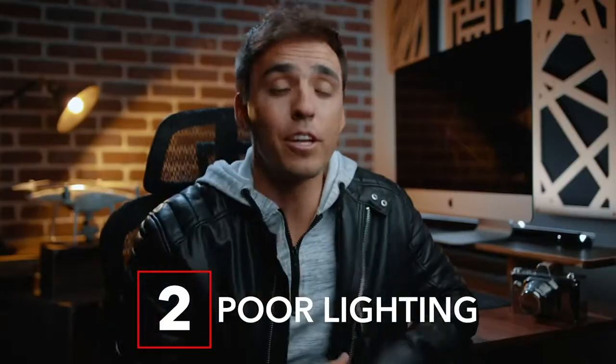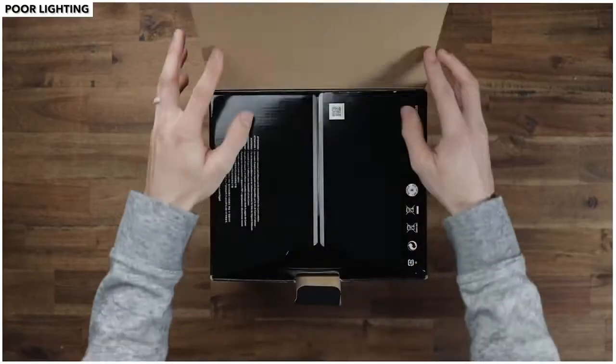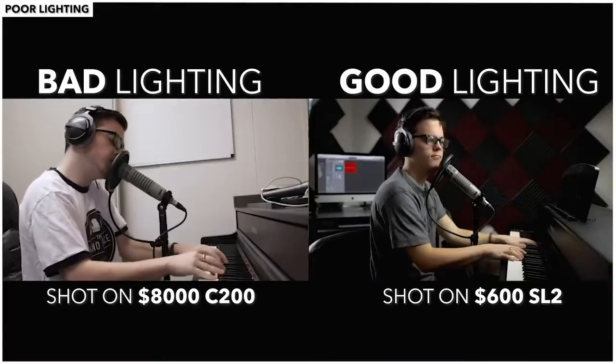Lighting is one of the most important elements to great cinematography and probably the least understood and least appreciated aspect of filmmaking with beginners. Most beginners assume you can just buy a nice camera and it will make everything look great. But in reality, I'd say the opposite is true. Great lighting can make any camera look good.